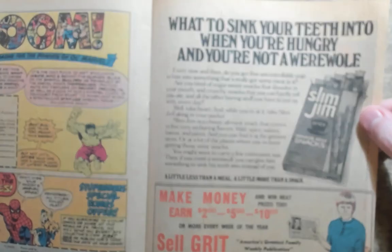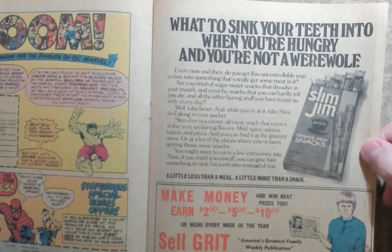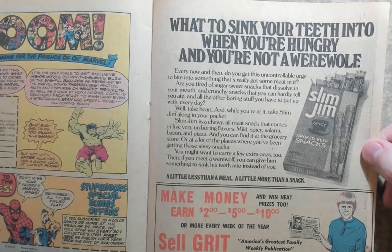Oh gosh, yeah. Slim Jim's a chewy all-meat snack that comes in 5 very unboring flavors. Mild, spicy, salami, bacon, and pizza. What does a pizza Slim Jim taste like? That sounds awesome.